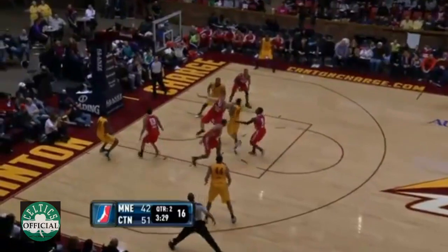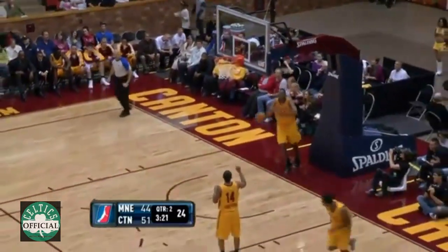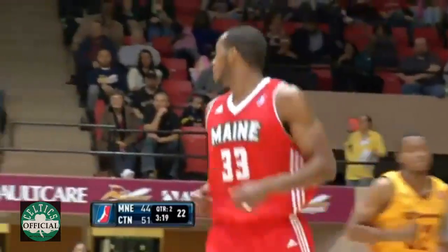40 left elbow into the lane. Ball slapped away on the floor, picked up by Mack. Throws it in front. Kris Joseph in front of the pack, and he packs it home with the right hand. Kris Joseph. It's a big-time slam there.